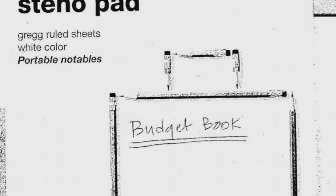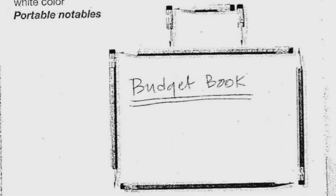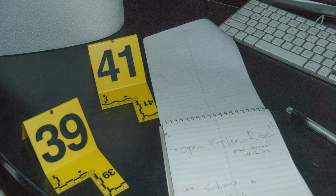Okay, so it was 80 originally, so I know they used that for their budget and some recipes and some notes and things like that. Whether it related to David's business or not, that notebook happened to be in the office. So 59 pages remained, and the way investigators do that, they count page 1 from the first page all the way to the end. The last page was 59. They said that this was flipped open to the 30th page in that notebook, and it said, "Open the Rise most recent version and submit to Allah now."